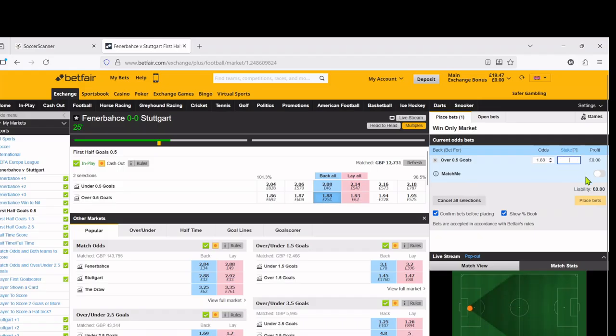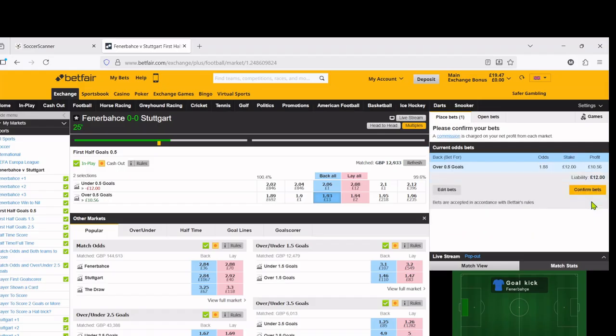So what we're going to do is put £12 on there. The whole idea of this is to win you your £10 that you need for your subscription for SoccerScanner for a whole month. So if you can win this in one day, that's paid for the whole month. So I'm going to put £12 on over 0.5 goals. I'm just going to place that bet.